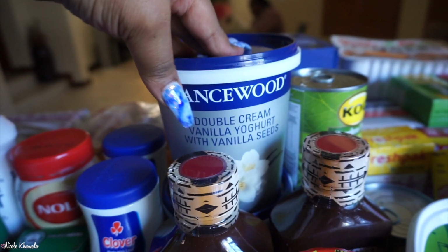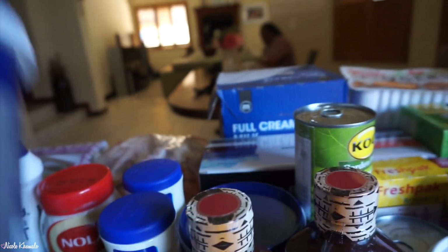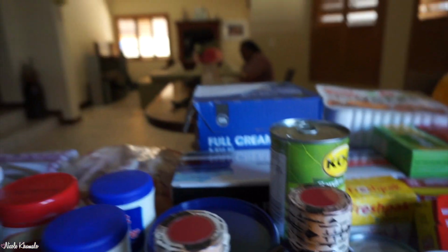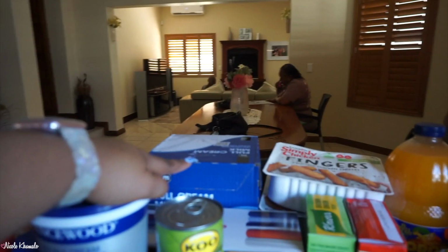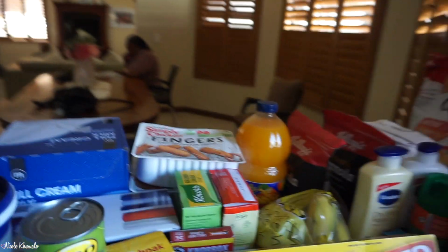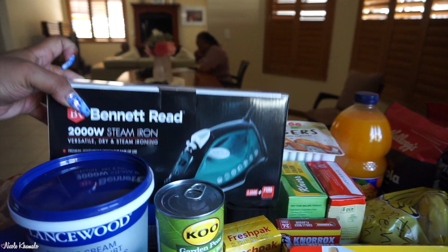Over here we have some double cream vanilla yogurt. I got vanilla and then I got just regular yogurt, plain yogurt. So I'll pick that up. This one has vanilla seeds in it, so that's fun. Back there we have a box of milk. It's 1 box with 6 individual boxes inside. Over here we have a steam iron. My mom picked that up.